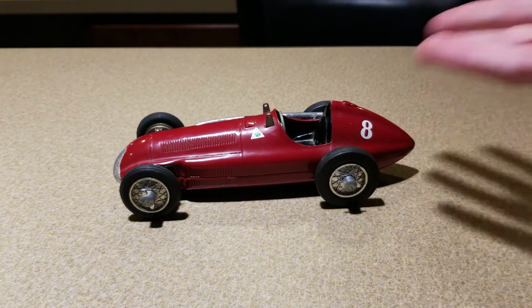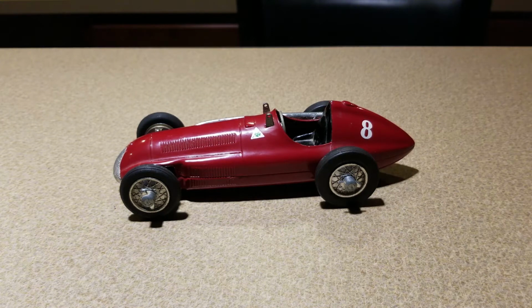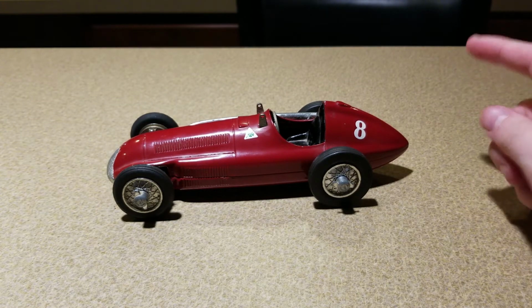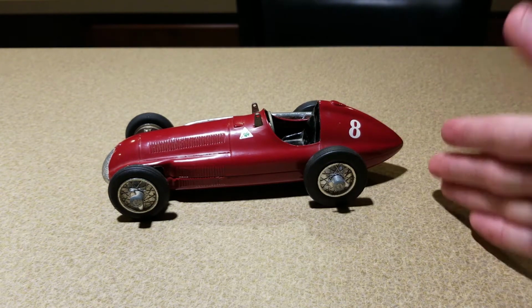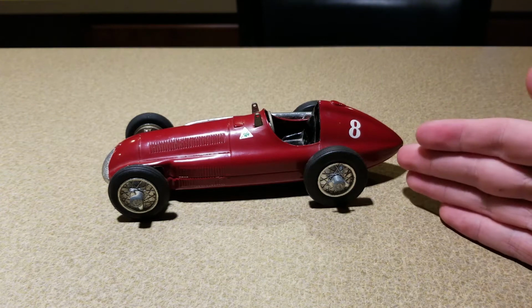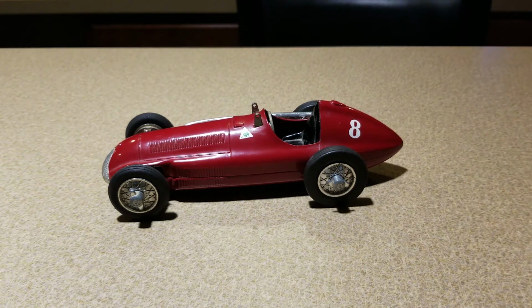You just got a number when you went to a race. It would not be the same every race. It was down to the organization that was running the race. They just gave you a random number. And it just so happens that the only time this Alfa Romeo car ran the number 8 was at the French Grand Prix in 1951, at least in terms of F1 races.